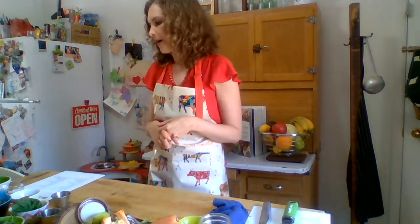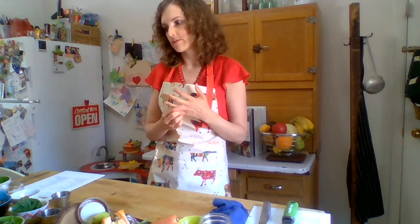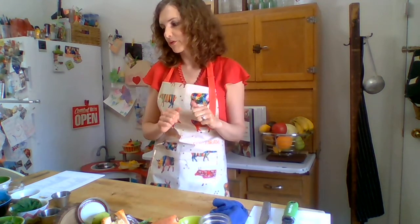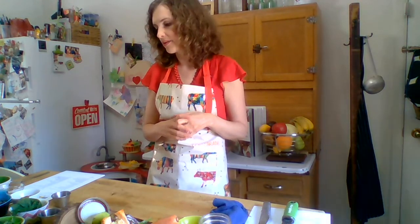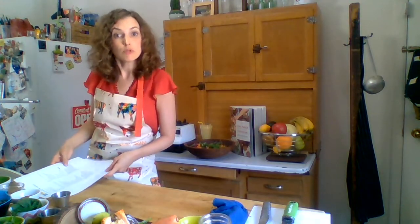This one is one of my favorites because it's easy and it's so delicious. And it's really good for you. It's really high in fiber, high in all those vitamin and macronutrient dense compounds that our body needs in order to support proper immune function.